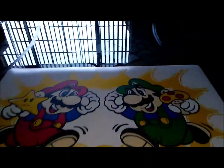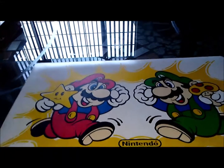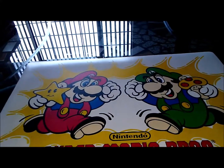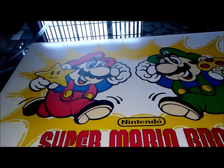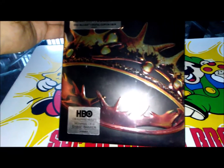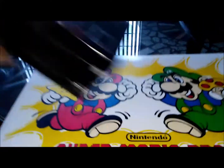Picked these up for, let me see, how much did I pay for these? Oh yeah, I got these 2 for $8, which is really cool. They're both brand new DVD sets. Got Game of Thrones, the complete first season, I believe. Yeah, the complete first season. And I also got Game of Thrones, the complete second season, which is DVD, Blu-ray, and digital copy in one box. Love that. That looks freaking awesome, with the crown right there. So yeah, got those two for $8. That was a really good deal.